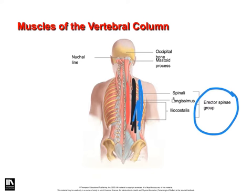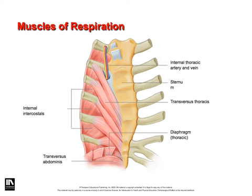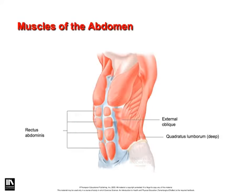When we're talking about agonists and antagonists, the antagonist to the Erector Spinae group would be your abdominals. There are the muscles that are required for respiration, your intercostal muscles. Don't worry too much about this slide, you're not going to be tested on this one.